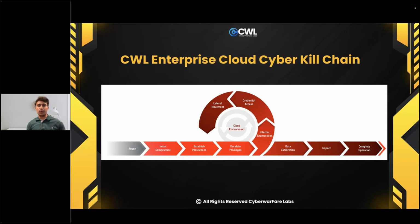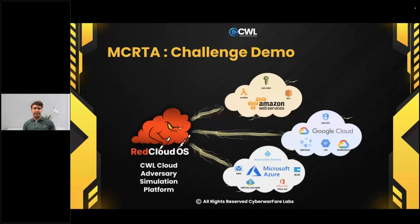Depending upon your objective, you can perform those operations and then complete your red team operation. So this is the kill chain that we follow if we are doing a red team operation against a multi-cloud environment or cloud environments.